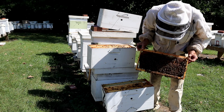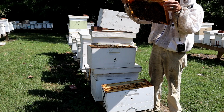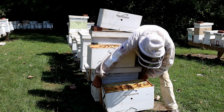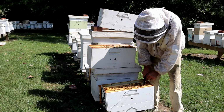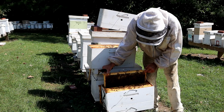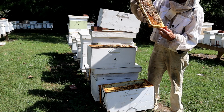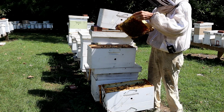Capped brood, back filling with honey, just like they should be. Pollen on this side. I'm running out of places to set frames. This looks like a frame that I moved down. Capped brood. Every hole is filled up. This poor queen is honey bound.